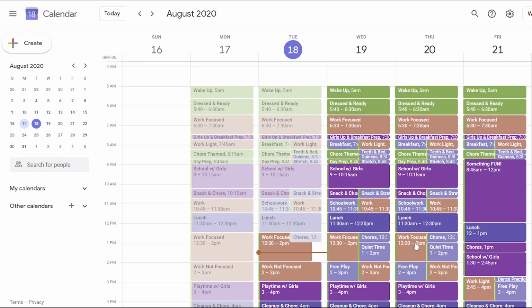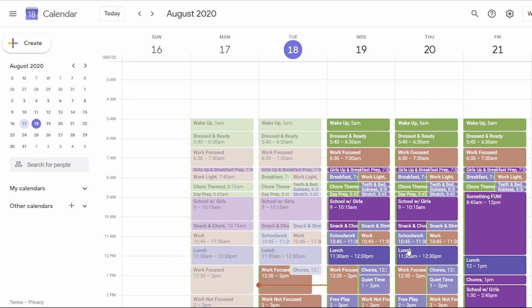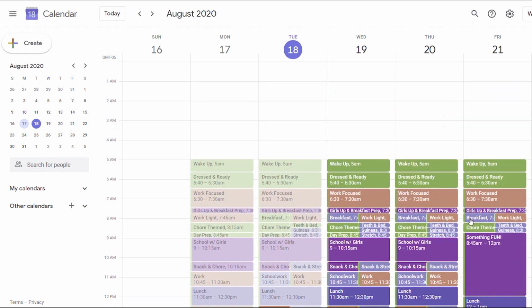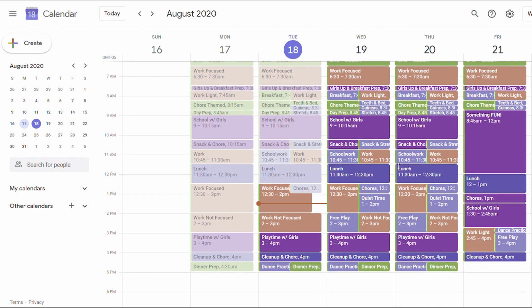So just to go back over my Google Calendar, you've watched me go ahead and set everything up. Everything that is in this lavender color is what my girls are responsible for on their own. If it's this darker purple, those are things we do together. This light pink color is my work. I've got that specifically color coded. The green are things that I'm doing for myself and for my family. The darker blue here are things that we're doing together as a family.